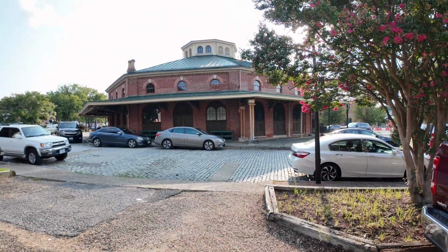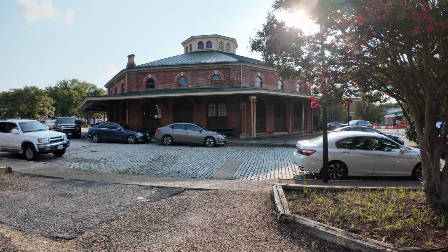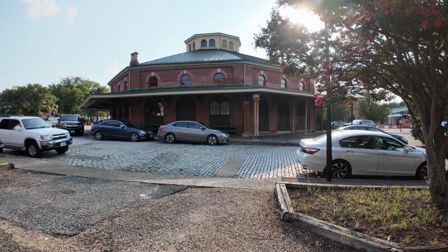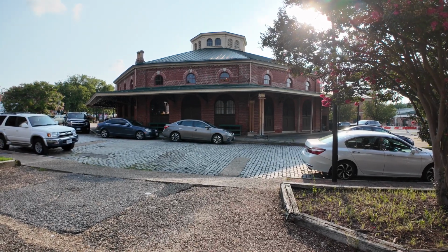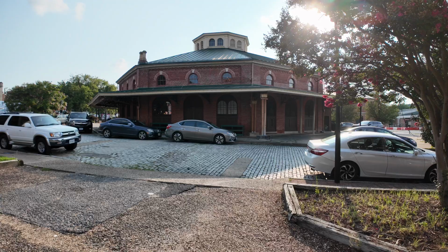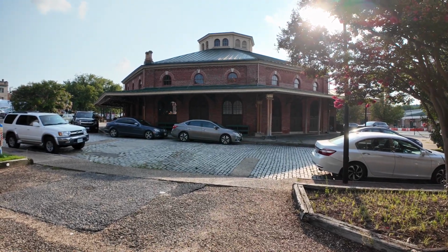Okay, so right now we have moved to the middle of Petersburg, Virginia, and this is the farmers market. This is not the original farmers market that was here at the time of the war. There have been several here since, and even probably a couple before the war. But this is the center of town. This is the center of life here in Petersburg.